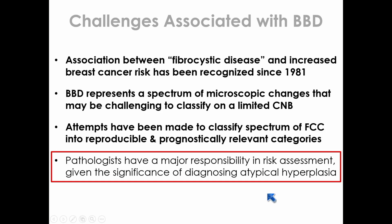So there are a number of challenges associated with benign proliferative breast disease and atypia. We've known since the studies of David Page from the 80s that there was an association between fibrocystic disease and an increasing breast cancer risk. Benign breast disease really represents a spectrum of microscopic changes that can be challenging in a limited core needle biopsy. And so attempts have been made to classify this spectrum into reproducible and prognostically relevant categories. So our role as a pathologist is we have a major responsibility for risk assessment given the significance of a diagnosis of atypical hyperplasia.